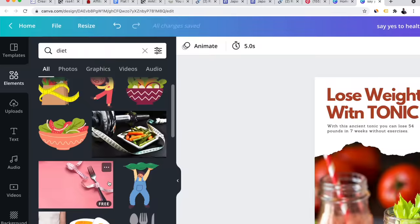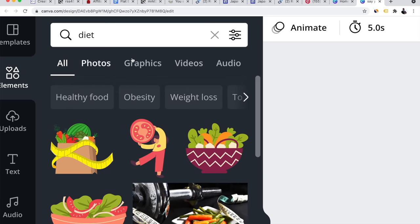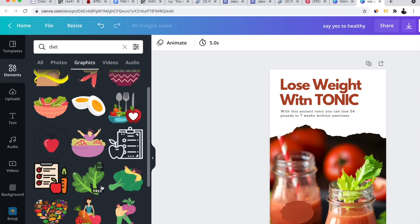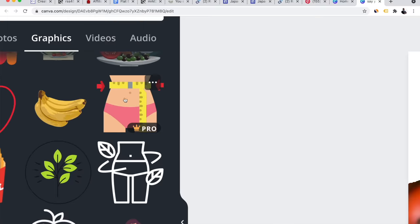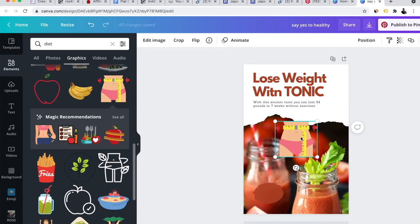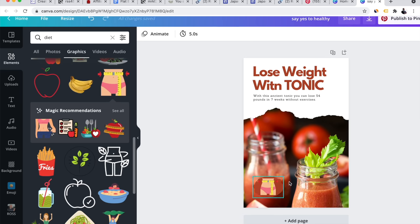And look at this. We have a lot of images, but I'm going to go with graphics here. Let's click graphics and look at this. So what we want to do, I want to find an image that is very engaging. And actually this one, look at this one. Looks pretty good. So I'm going to click this image. It's going to populate over my canvas. And I'm going to drag this image down here below. I'm going to shrink it a little bit so it can fit this bubble. Looks pretty good, isn't it?